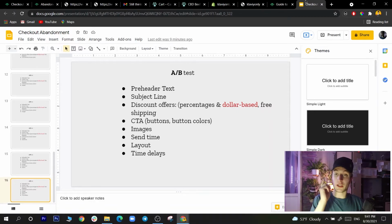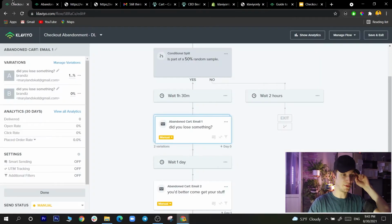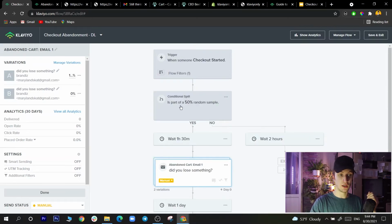Time delays. Cannot stress enough. Maybe one of the most important things to test is time delays. Again, as I said, in 30 minute increments, from 30 minutes to 4 hours, you want to test all the time. By this I mean 1 hour 30, 2 hours, 2:30, 3:30, 4:30, all these things. And the way you would test timing, guys, something is wrong with my camera, I don't know what happens, but basically when you split test time, you go to this random sample, 1 hour 30 minutes, 2 hours.